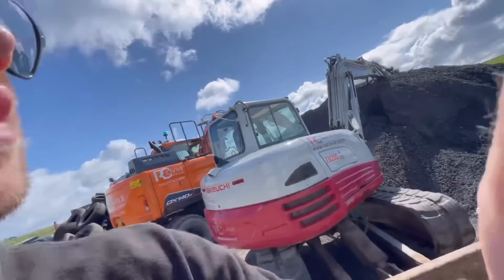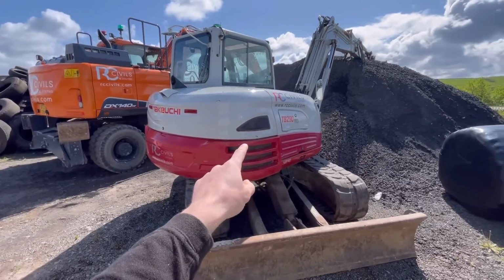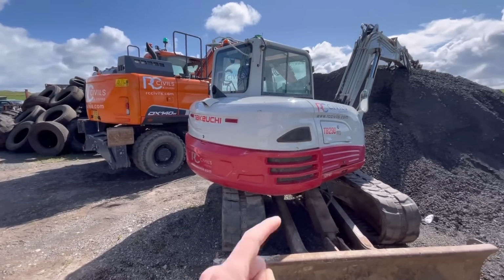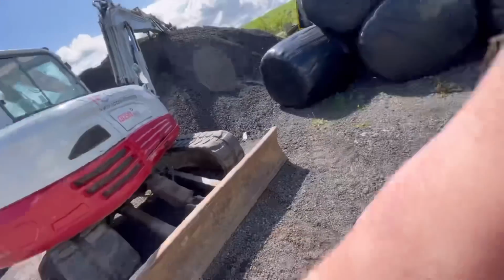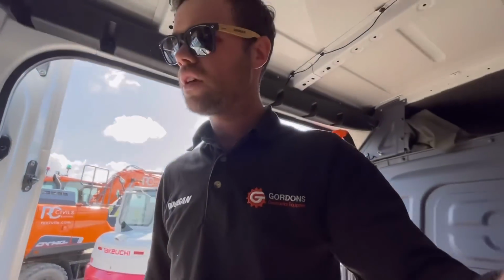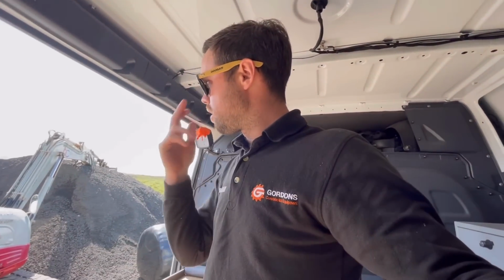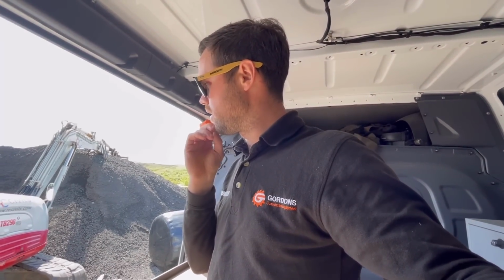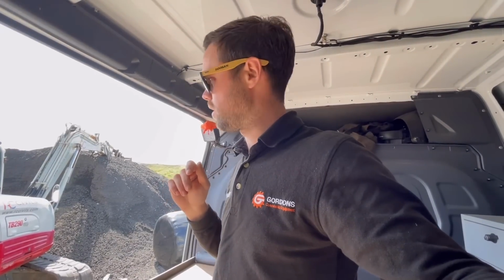Yeah, you can see we've got one of them to look at today, and that is to get a 500-hour service. This one here is running and cutting out. So we'll have a look at fuel filters and stuff like that, and he says, oh well, if you're doing fuel filters you might as well service it.